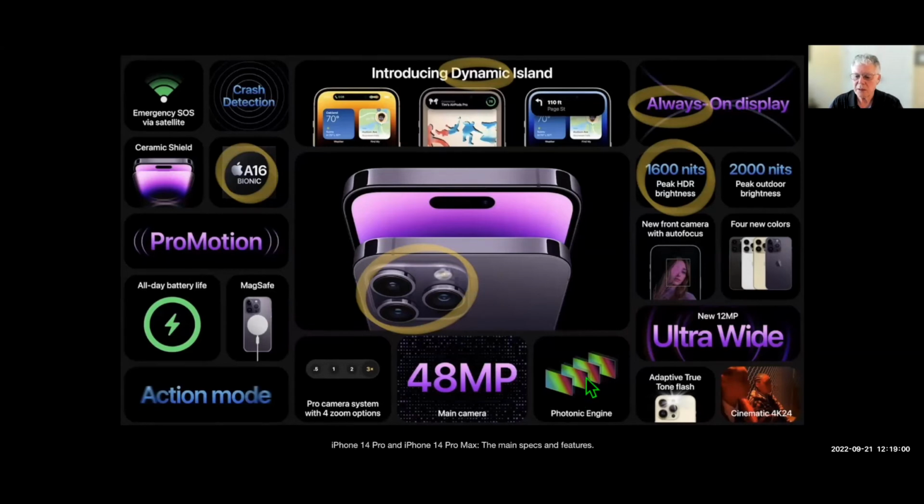Okay, so you now have Cinematic 4K 24 for video. I mentioned that they're now up to 1600 nits of brightness standard, and outside up to 2000, and that's a great addition. The iPhone 14, the regular one, is 1200 nits. You have an always-on display.